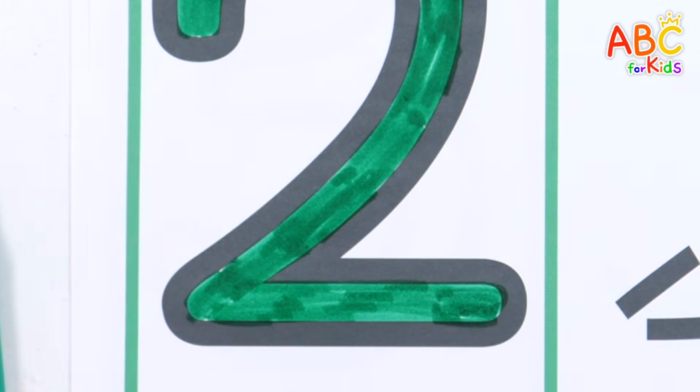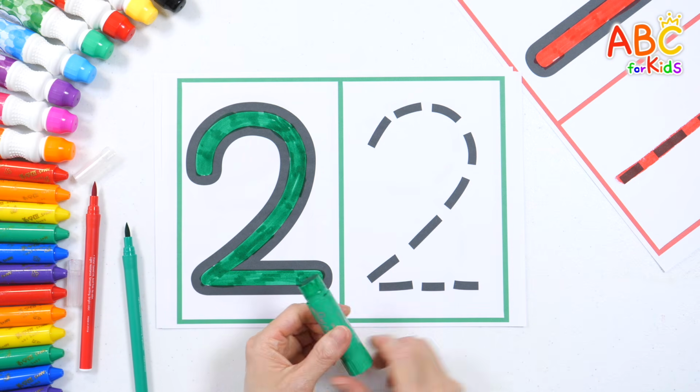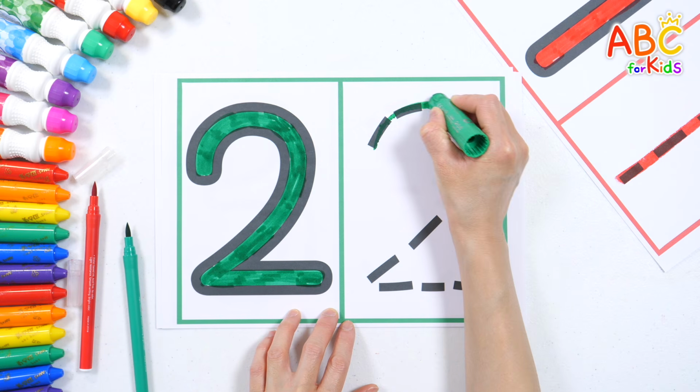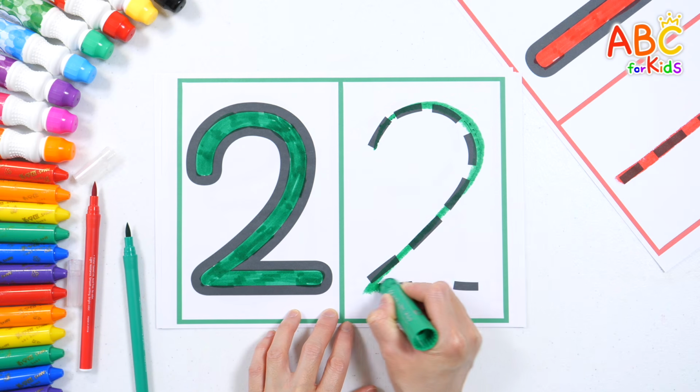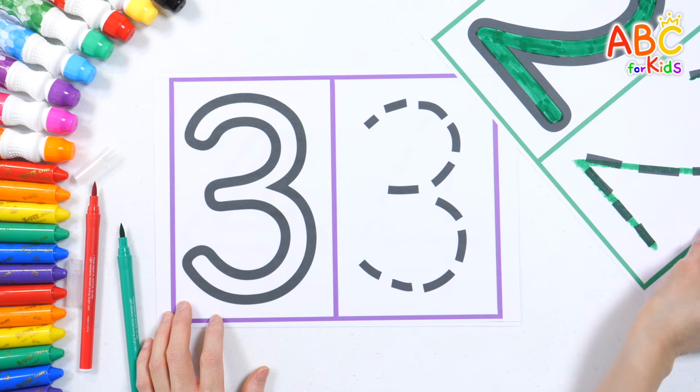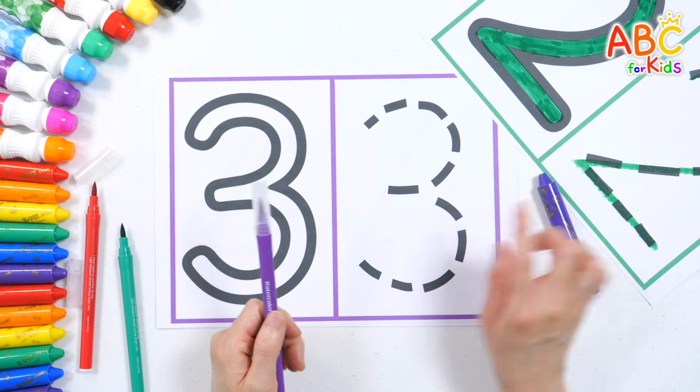Green 2. 1, 2, 3, 4, 5. Next, let's color and write the number 3 in purple.